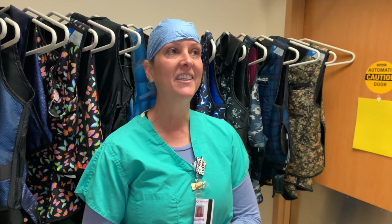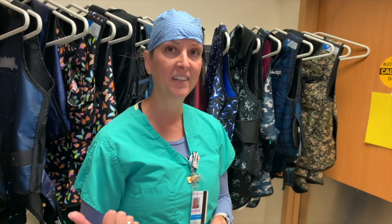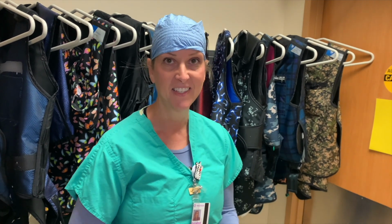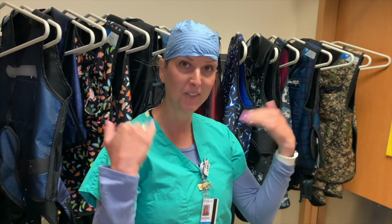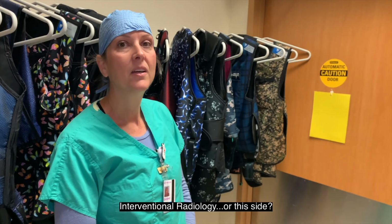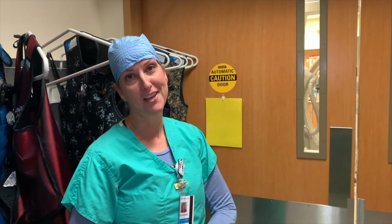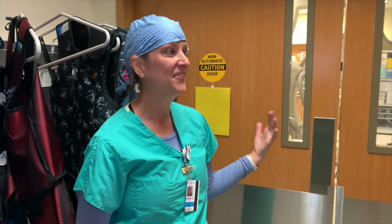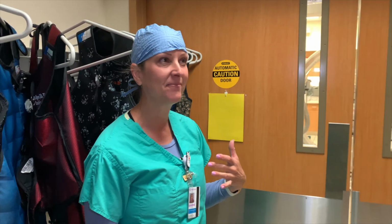I have been in the lab since 2015. Before that, I worked over in Interventional Radiology, which is a different side of the body. So here, all we do is the heart. Over there, you do everything. So which one is better, interventional radiology or just cath? Well, I can say that in this department, we actually do save your life. So that's probably what I like more about it than over on the interventional side.